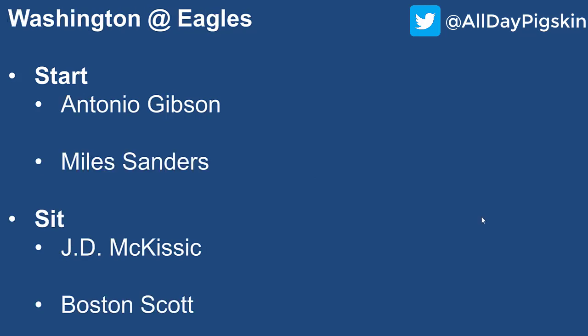Next up, we've got Washington at the Eagles. I'll start with the two top names here in Antonio Gibson and Miles Sanders. I kind of view them as having similar upsides on the week. Mid-level RB2s, potentially if things break right, high-end RB2s if they find the end zone, something like that. Gibson obviously is coming off a very tough performance where Washington didn't show up at all. Heinicke just looked horrendous, and that's why I have a tough time believing in this Washington offense.